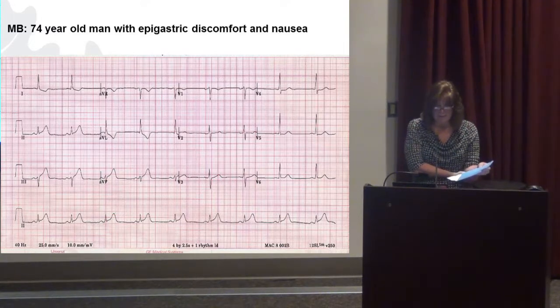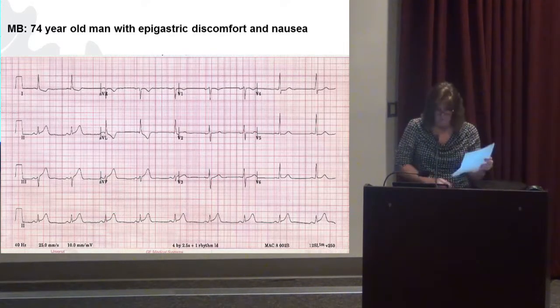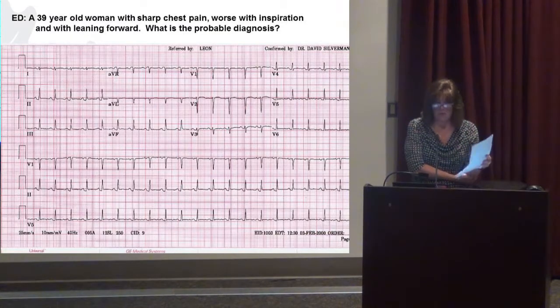Does this person go to the lab? Yes. Okay. Okay, 39 years old and a woman. She has sharp chest pain, and it's worse with inspiration, and it's worse if she leans forward. What do you make of that?